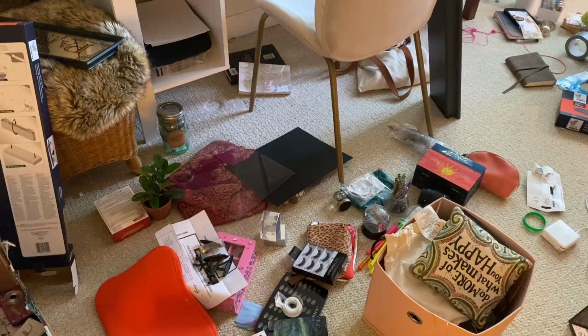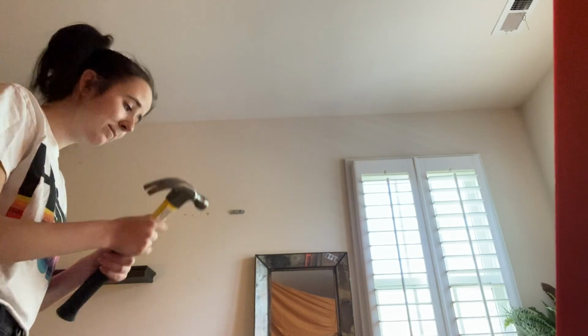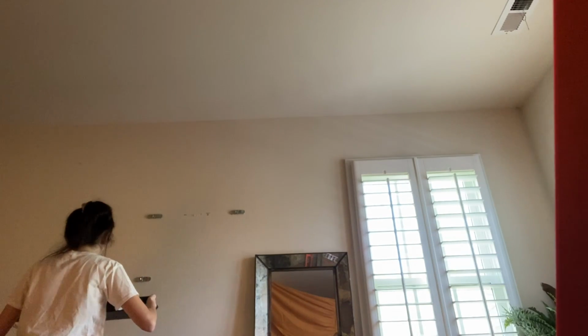But on the second one, because of the angle and reaching upwards, I was struggling to push the brackets all the way into the wall, and I decided that it was fine and just attached the shelf anyways. I'm sure you can see where this is going. Yeah, it fell and it knocked so many things over with it. It knocked a picture frame off of the other shelf, and then there was glass everywhere, and then I stepped on a tiny shard of glass and it went straight into my foot. It was really fun.